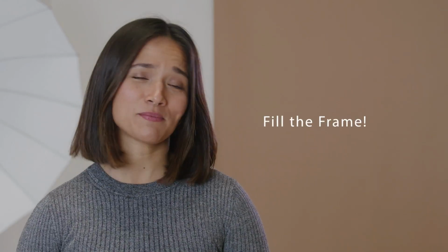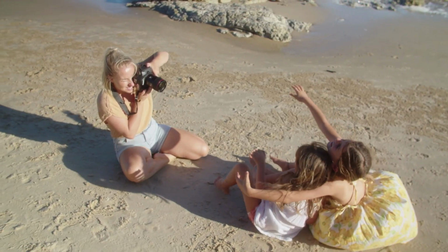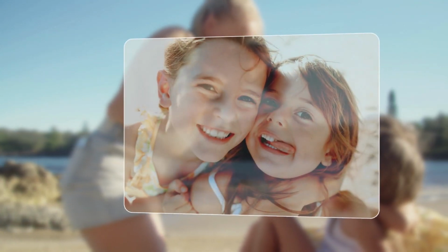This one's for all you closet control freaks out there. What do you do when you want to be absolutely sure that you're making a clear statement about what's most important in your photograph? Simply fill the frame with the thing that's most important. Get up close and personal with your subject, cut out any potential distracting elements of the background, and dictate where the viewer directs their full attention.